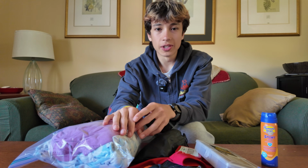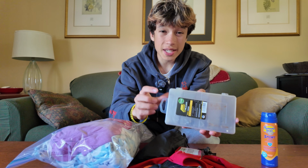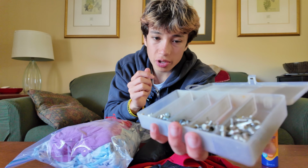So I got a lot of stuff here. It looks like a lot, but it's just a few items. First off, this is my spike box. It has not been refilled in a while, so I don't know if you can see, these spikes are pretty dull.